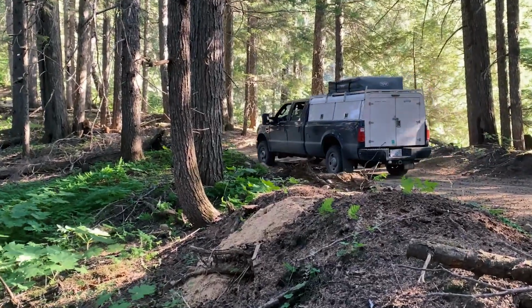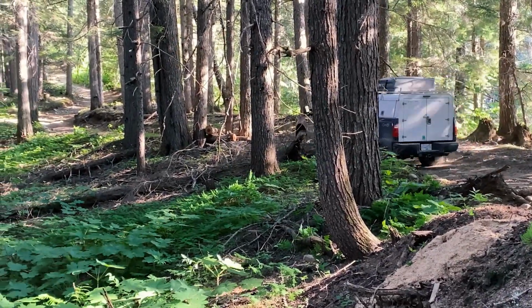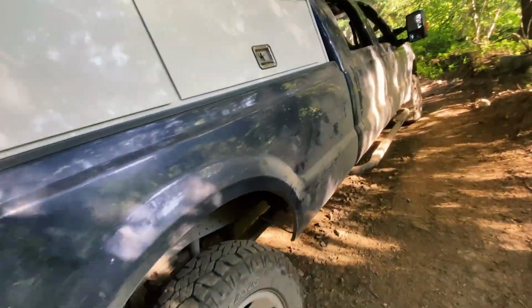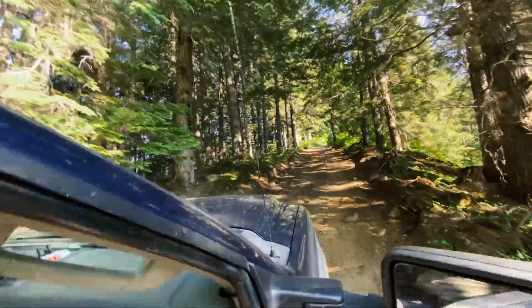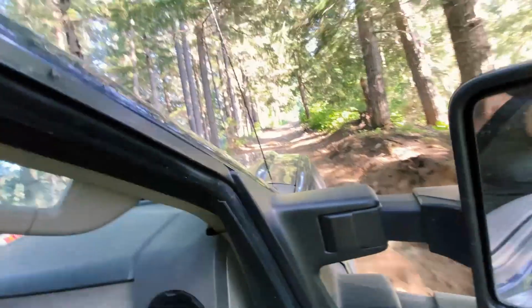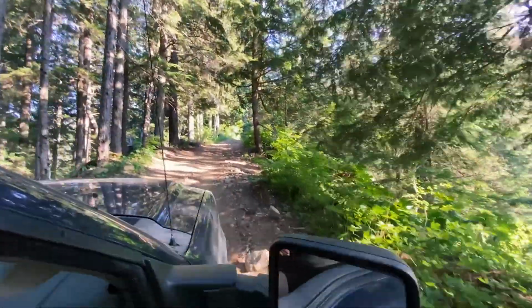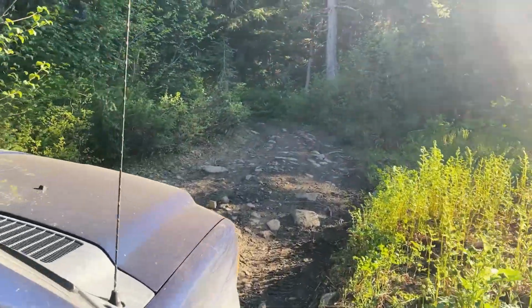We've come across a young man in an off-road ready vehicle who explains to us that the road ahead is challenging, but it goes up to some stunning alpine scenery. So we decide to air down and check it out. The track quickly gets steep and narrow. No turning around now.